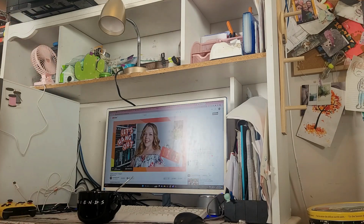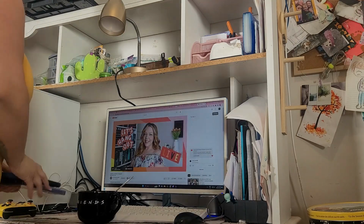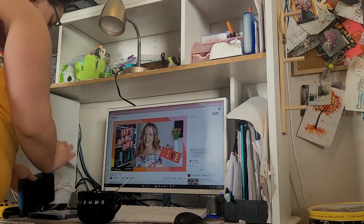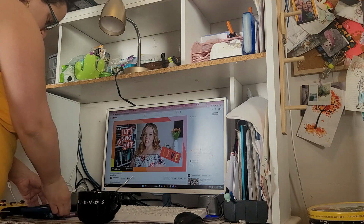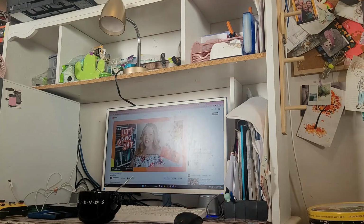Cords for plugging in our phone, or you can see the game controller there. Sometimes my husband and I play games on the computer with a friend of ours, or just my husband and his friend are playing.